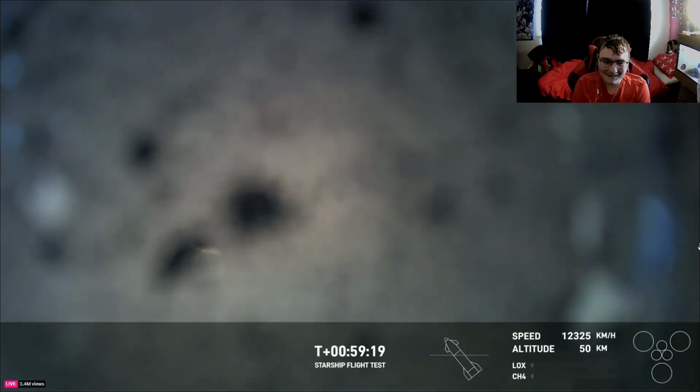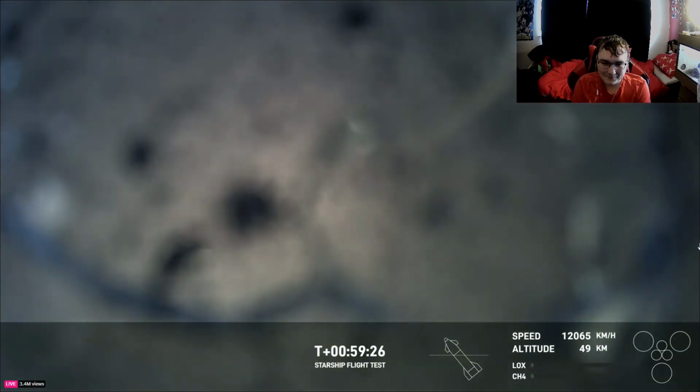Oh man. Ship now at 50 kilometers and closing. The good news is we still got, looks like that camera lens just cracked. Oh, that camera lens just shattered. It's safe to say ship's getting a little beat up, but that's to be expected on a test flight. We are still learning how to improve the ship for total survival.